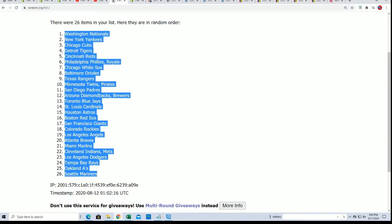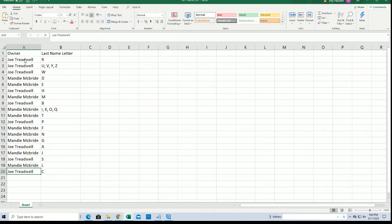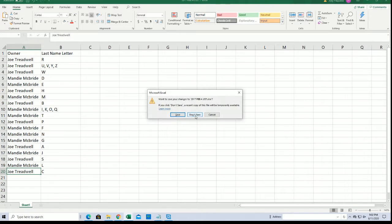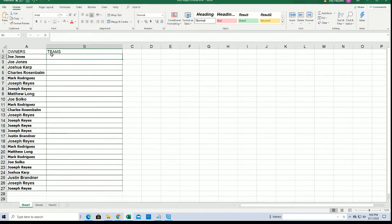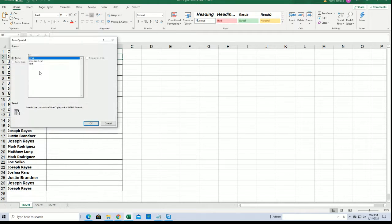All right, so now we're stacking everything up side by side. You can just see that's the wrong one. Let me see, I've got our spreadsheet right here, and now you can just see what team you get in the break.